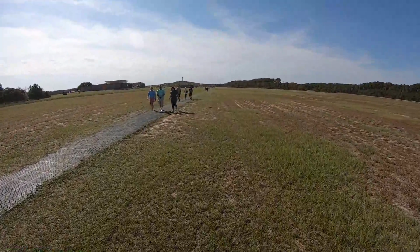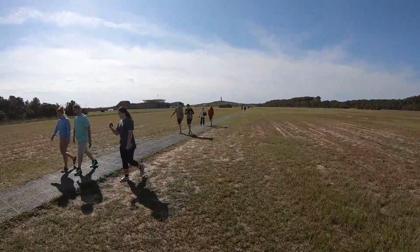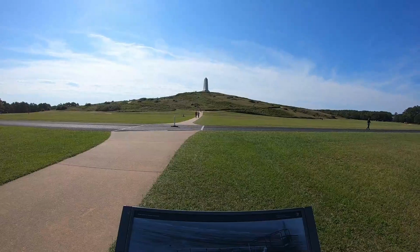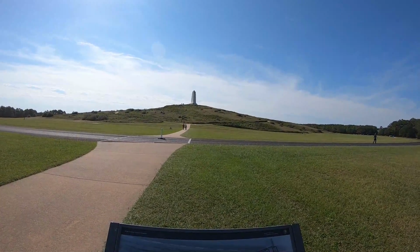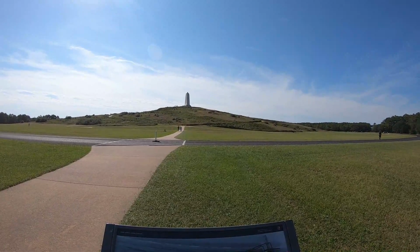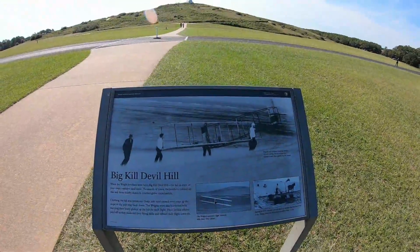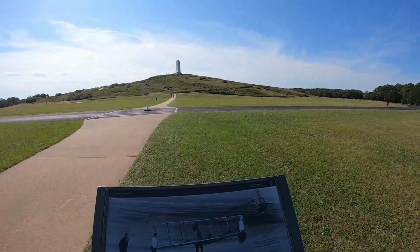So you can see a lot of people come to visit this memorial every day. What this poster says is that the hill in front of us used to be a large sand dune, and that's also where they have the Wright Brothers Memorial, at least the monument up there. This was saying they trekked up there hundreds of times, actually thousands of times, to test their gliders.